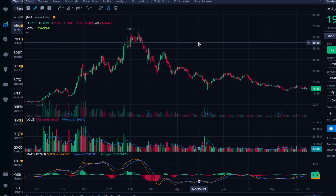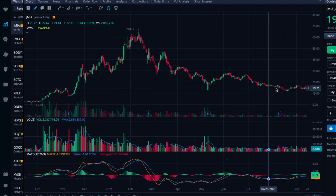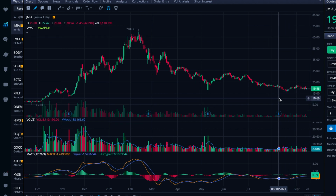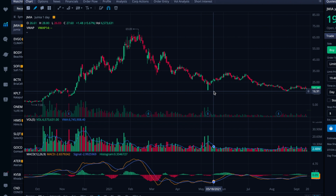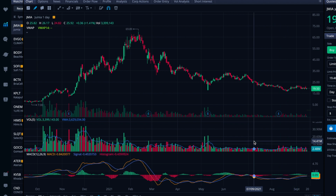All right, so Jumia, a couple of things here. Obviously you see this nice run up and then this big pullback. And one thing that's been happening since, say, about mid-May is volume has just been pretty lackadaisical. There hasn't been a ton of uptick in volume, and not even really blips that are jumping up significantly above average volume. Certainly nothing like the buying frenzy that we saw back here toward the end of 2020.